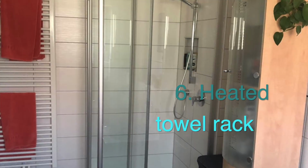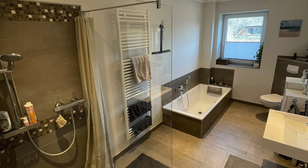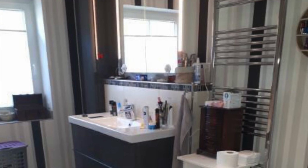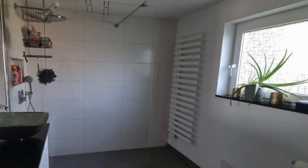And another thing I noticed on those photos that have been sent to me is Germans really like a heated towel rack. Many of them had it, and it's really convenient to just put, after you took a shower, your wet towel on that heated rack. It just dries fast. I haven't seen this often in the US.